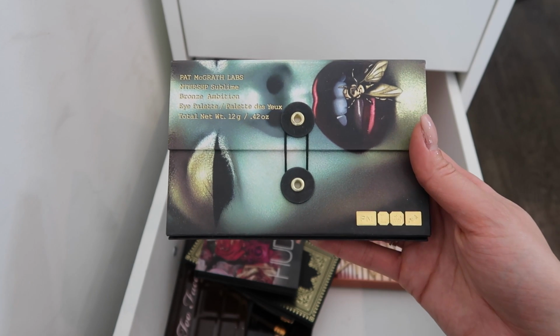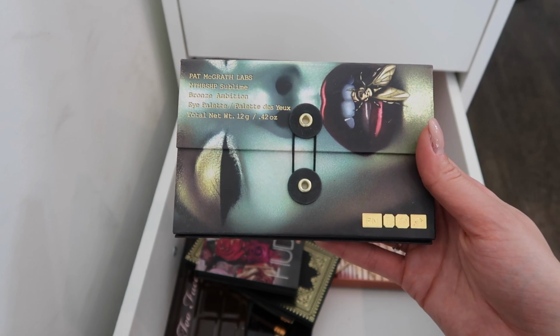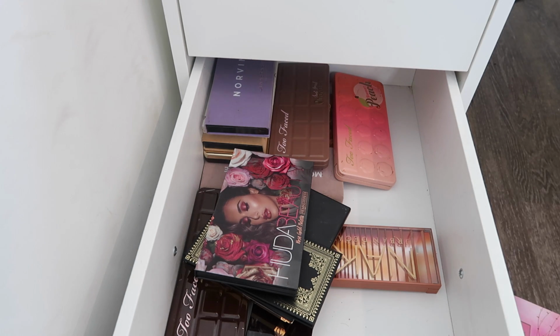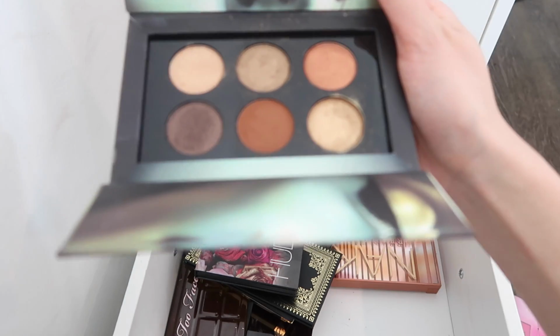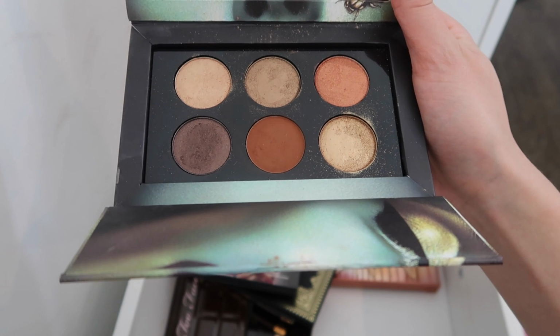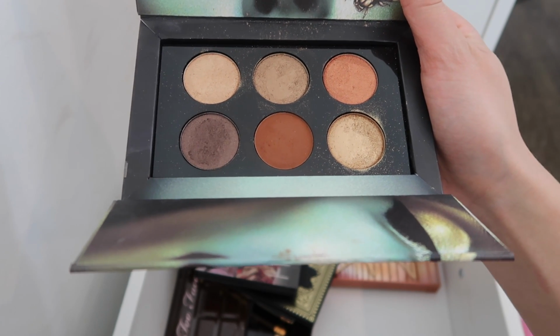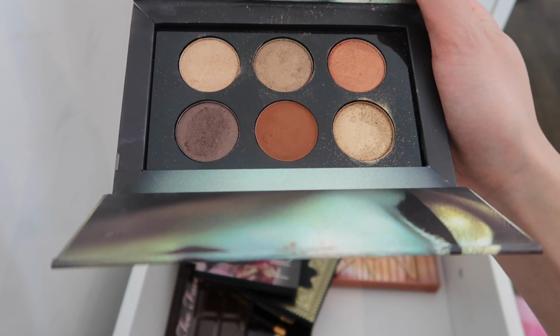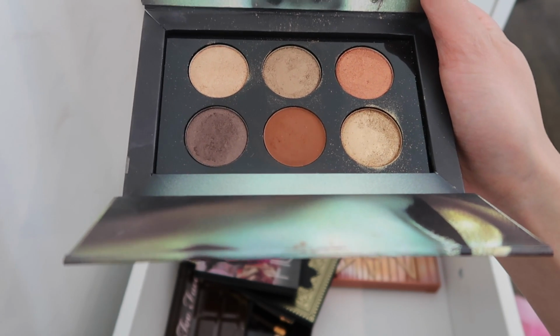Next up we have the Pat McGrath Mothership Sublime Bronze Ambition palette. Definitely keeping this. I don't use it enough, but it's such an expensive palette and the formula is really pretty. So I just need to use it more because I spent too much money on it, basically. So really like the formula, the quality is great. It's not like a complete palette. Like I feel like I use other palettes with this palette, but the shades in here I really do like.